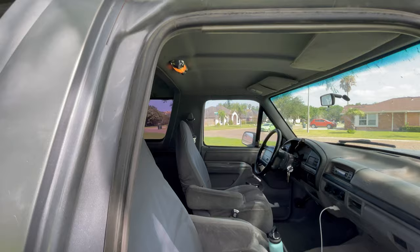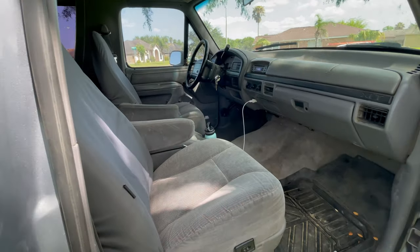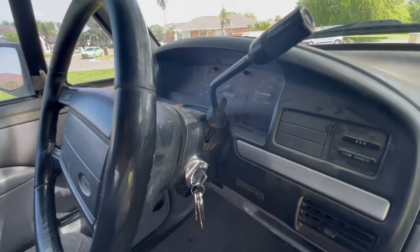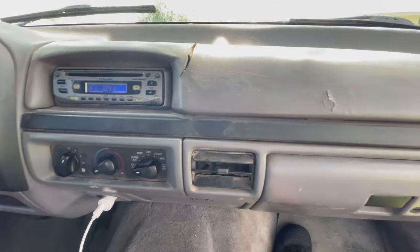But more importantly, I thought it would be super cool to buy a really old truck and fully restore it here on the channel and share all of it with you guys. So I have a lot of plans moving forward for this truck, including literally stripping it down to nothing and rebuilding it. Paint, interior, freshening up the powertrain, maximizing the horsepower out of this thing.